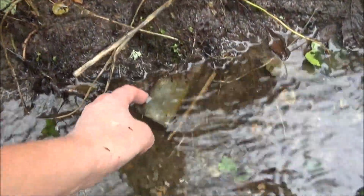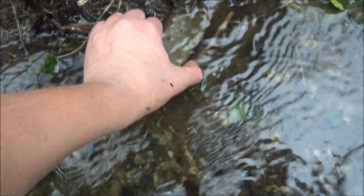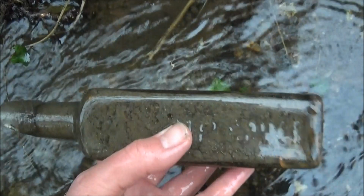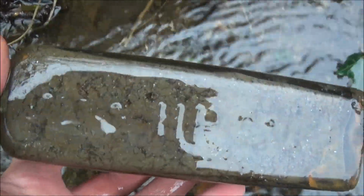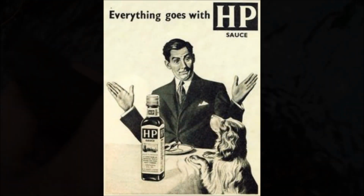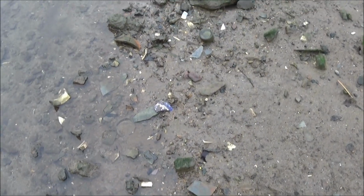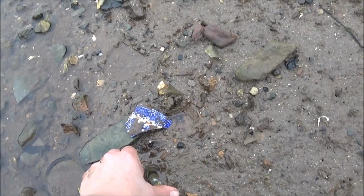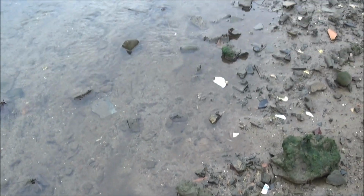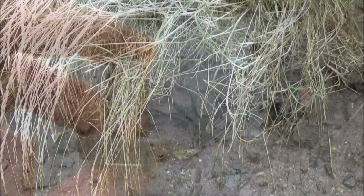See another bottle here poking out. Let's have a look and see if we can find out something about it. It's an HP sauce bottle. It's a bit broken. I've also spotted a glass bottle stopper. Well, it's not the Thames, but there are some bits to be found.